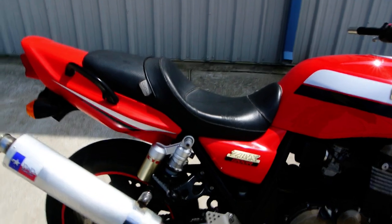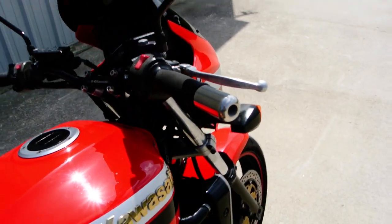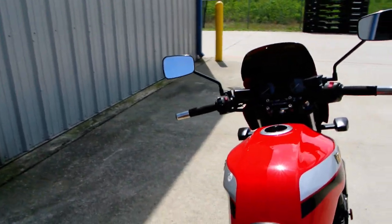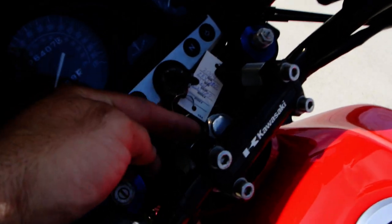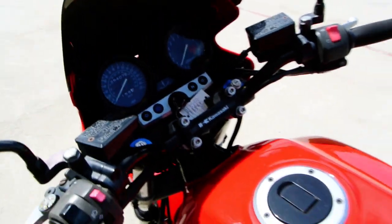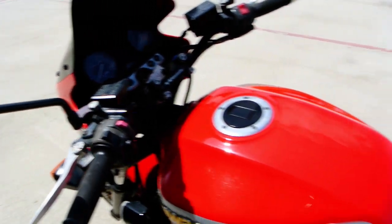Does have a Corbin seat on it. A couple other little changes. These are not the factory bar end weights. It's got some little stainless steel bar end weights. It's also got a little spacer underneath the handlebars to raise them up a little bit. The bike's very comfortable like that. Also has some little brackets on the mirrors here to space them out a little bit.